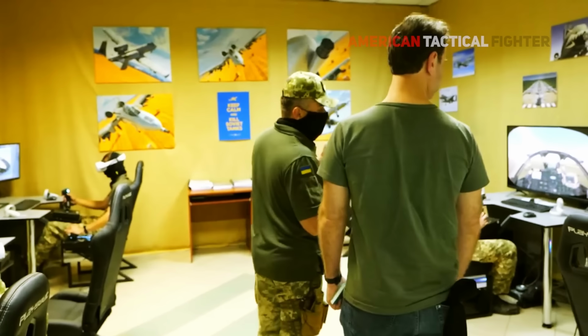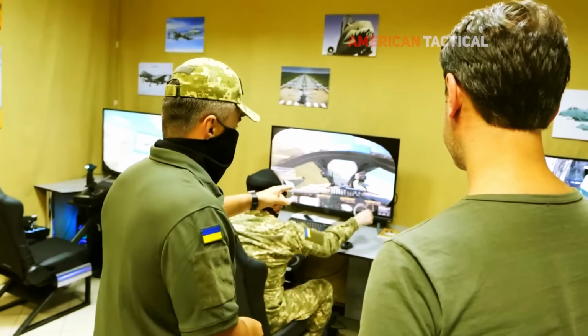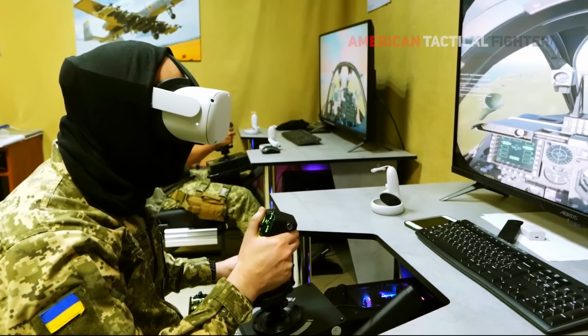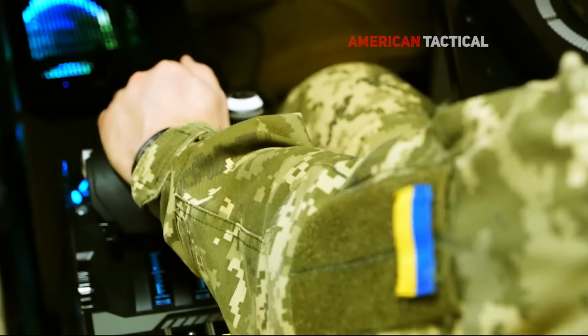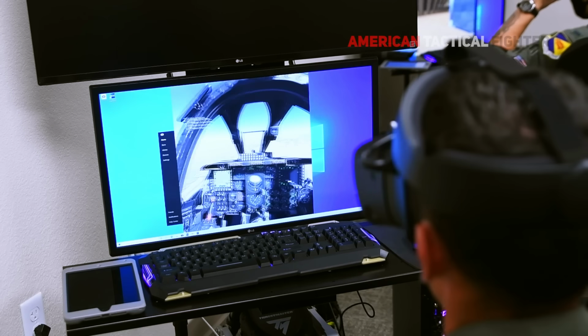Ukrainian military pilots practice flying the A-10 Warthog in a simulator. Several Ukrainian military pilots are training to fly the A-10 Thunderbolt II attack aircraft, commonly dubbed the Warthog. Instead of practicing directly on the actual plane, they were first introduced to the plane in a virtual reality simulator.